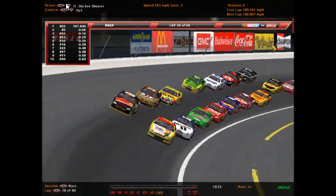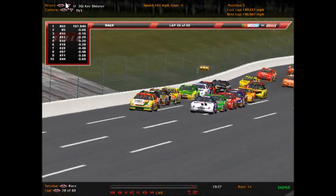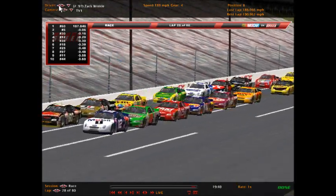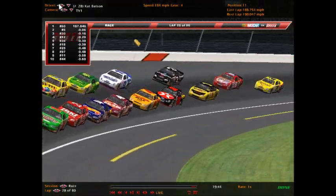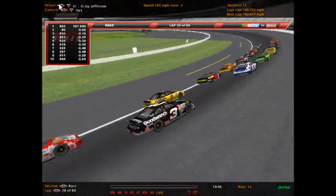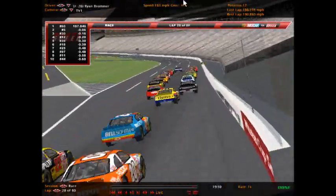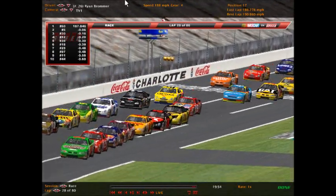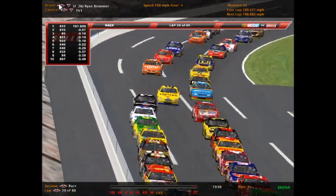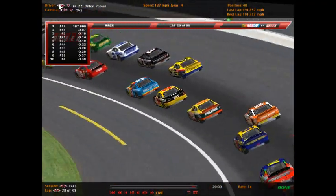But right now, it's up on the high side as Matt Haas goes by Johnny Gardner. Here comes 44 of Mike Becker. Seth Cole, William Brock, and here's Kat Batson, 28. Jay Jefferson's in there. Cole Deaver, Sky Commons, Ryan Brommer in 26. He's up to 17th right now. And also on the inside, Charles Sanford in 42 is in 18th position right now.